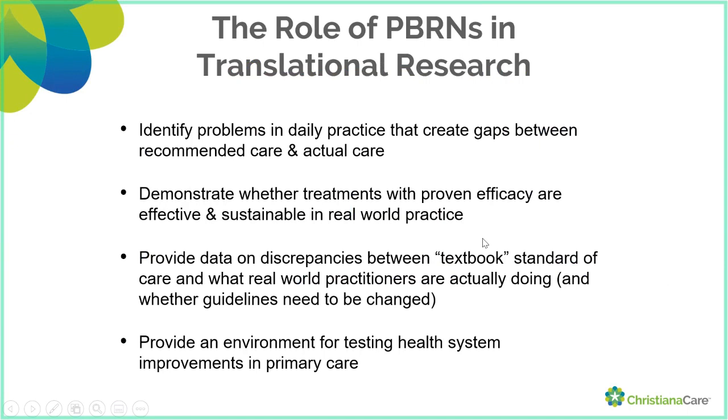So let's see how PBRNs can really affect translational research. Well, first of all, it identifies the problems in daily practice that create gaps between what's recommended in textbooks and research and what's actually happening out in clinical care. It also demonstrates whether those treatments with proven efficacy in the medical literature are really effective and sustainable in real world practices, not in academics. It also provides data on discrepancies between what we think of as textbook standard of care and what real world practitioners are actually doing, and whether those standards of care need to be changed based on real world situations. And it also provides an environment for testing health system improvement in primary care. We're talking about implementation science, health services and population health research.